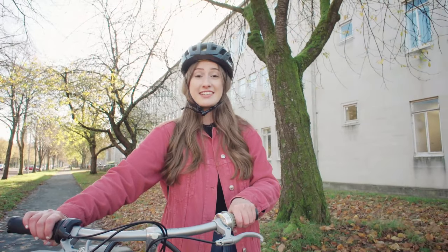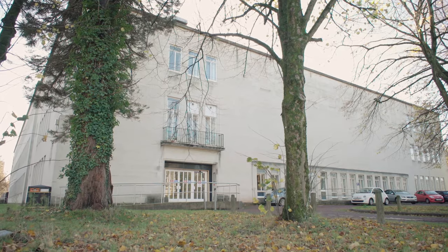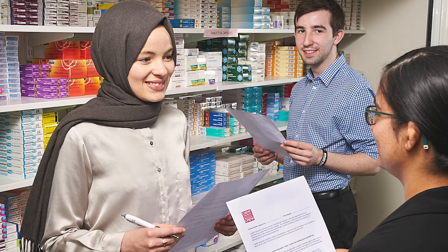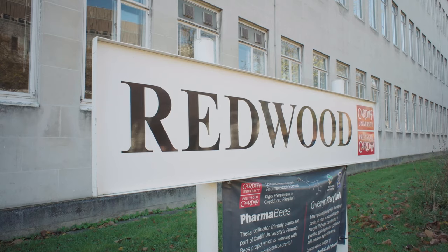Up next, we have our Redwood building, which is the home of the School of Pharmacy and Pharmaceutical Sciences, which was ranked the joint top school of pharmacy in the country in the most recent research excellence framework. The building houses 6 state-of-the-art consultation rooms, and there's lots of interesting research going on in here, including our PharmaBees project.